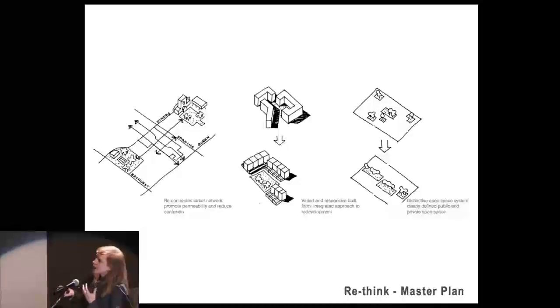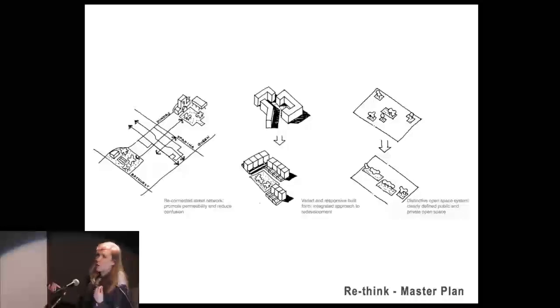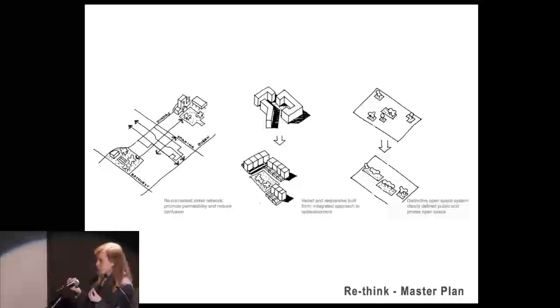So the third element is really keeping the landscape and green that characterizes this neighborhood, but connecting it and making it read from Queen Street to Dundas Street so that the public knows that they can actually utilize this space as well.